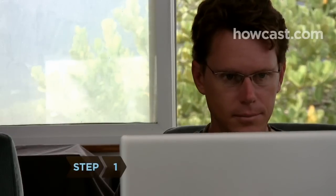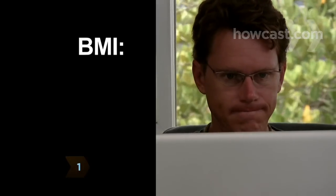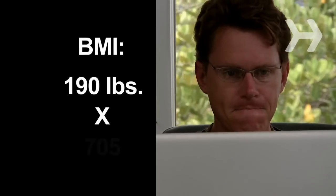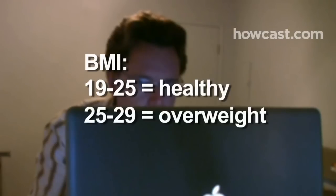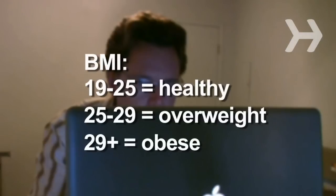Step 1. Calculate your body mass index, BMI, by multiplying your weight in pounds by 705 and then dividing the product by your height in inches squared. Step 2. Compare your BMI. A BMI between 19 and 25 is in the normal range. If your BMI is between 25 and 29, you are considered overweight. And if your BMI is over 29, you are considered obese.